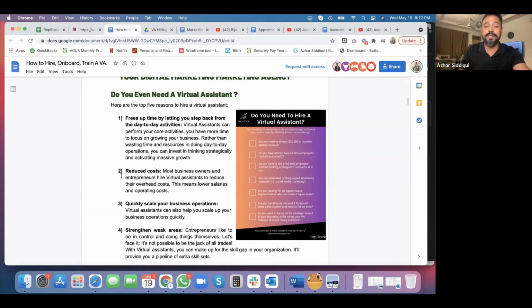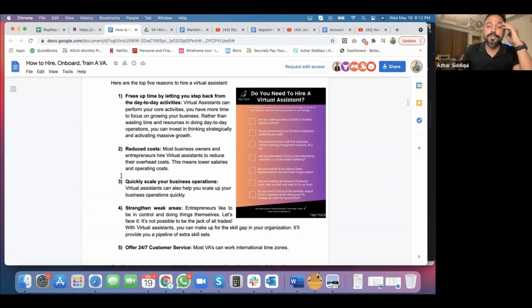But this is huge, that we all need to step back from these day-to-day activities in order for agencies to grow. And so if you do hire a virtual assistant in these key roles, this is actually a cost saving. Just think of it, and the VA hiring guide that Mashood would have shared by now, that's going to do some math for you as well.